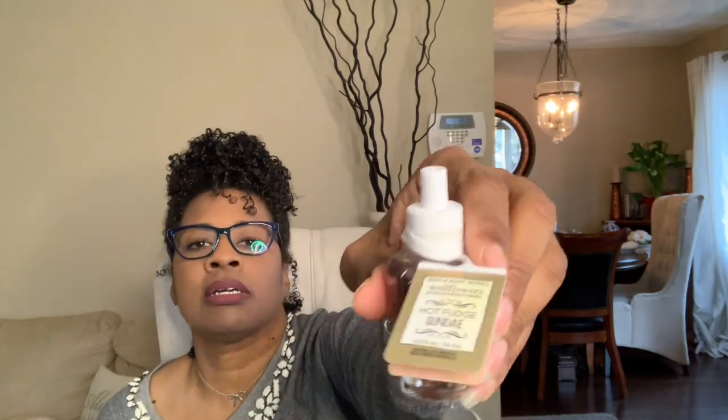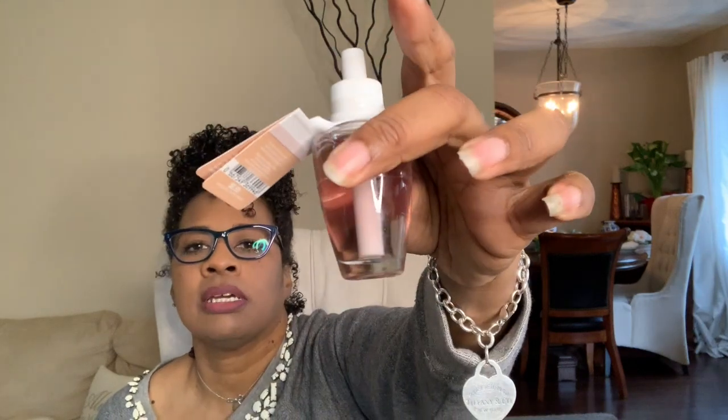And then, what is this one? The cover, the little thing came off. Oh, Hot Fudge Sundae. Have you guys smelled that one? I am curious to see what that one smells like. Hot Fudge Sundae. That must have been in there. Oh, Winter Candy Apple. Oh, they still have that, huh? Okay, so that's that one.